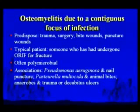Osteomyelitis from a contiguous source of infection, typically a patient with diabetes, thinking about vascular insufficiency, trauma, surgery, bite wounds, puncture wounds, all of that I think is self-evident. There are two famous associations at the bottom that might be on your test. Pseudomonas aeruginosa and nail puncture wounds, typically in little kids who've been wearing sneakers, stepped on a nail, might be introduced from the sneaker because of the moisture there. And Pasteurella multocida with animal bites.